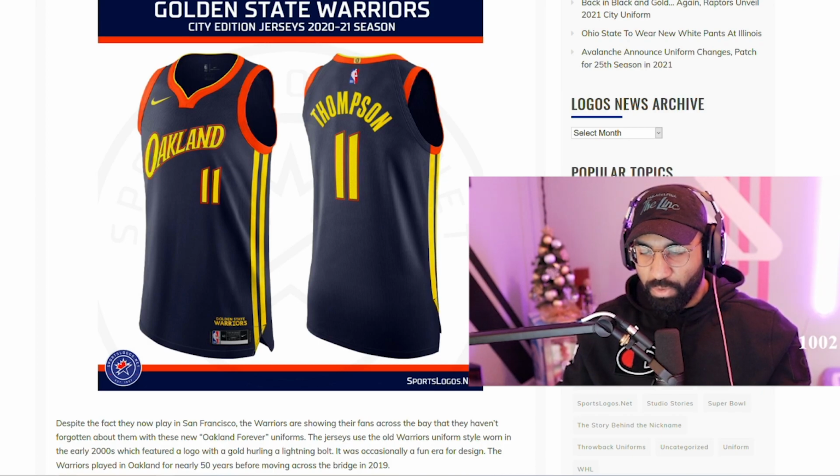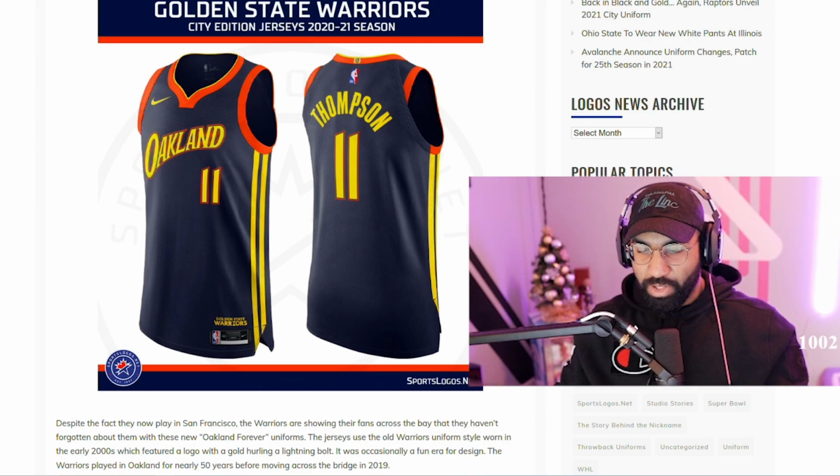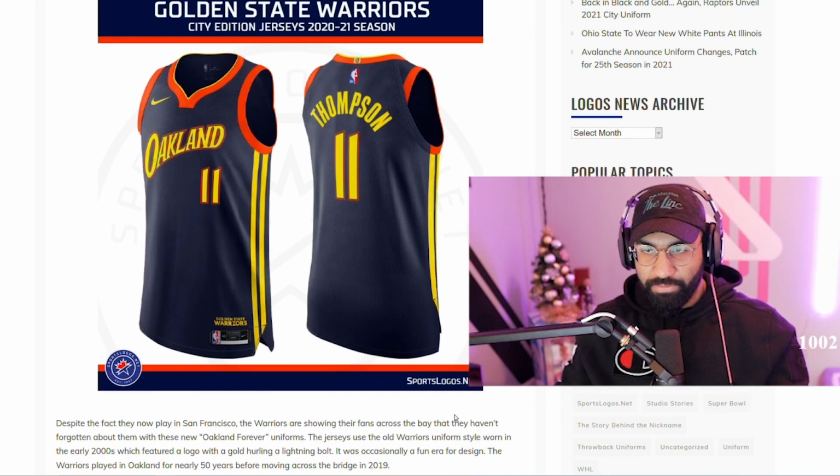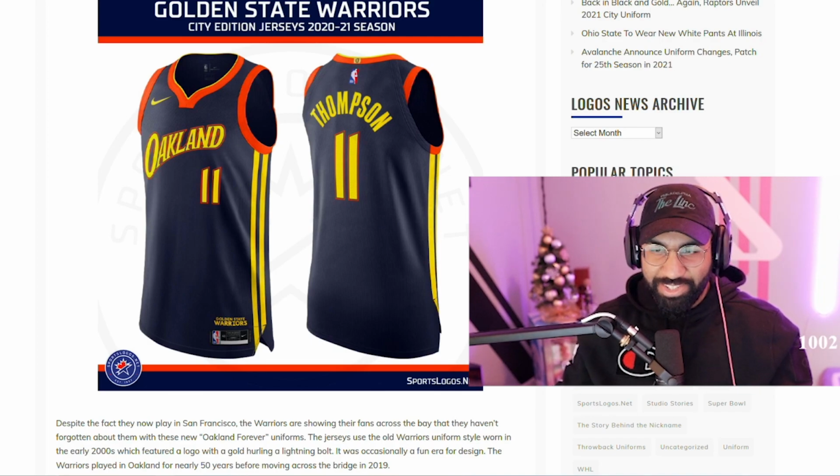The jerseys use the old Warriors uniform style worn in the early 2000s, which featured a logo with a gold lightning bolt. It was occasionally a fun era for design. The Warriors played in Oakland for nearly 50 years before moving across the bridge in 2019. Awful. This jersey is almost offensive to everyone who lives in Oakland and everyone who lives in San Francisco. You've made no one happy with this.